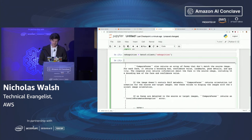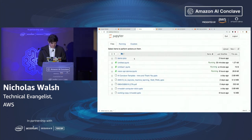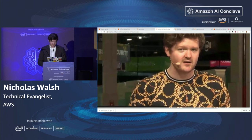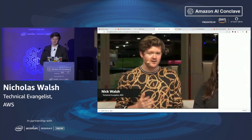But basically, what we're going to want to do now is pull in an image from our system. So let's say the image path is, I have a folder called demo pics. And let's say I'll let you pick the one we analyze. Does this one look good? This is a funny picture of me on Launchpad. We could do detect labels or detect text for this one. What do you want? Just yell text or labels? Text. OK, cool. We're going to use this one.